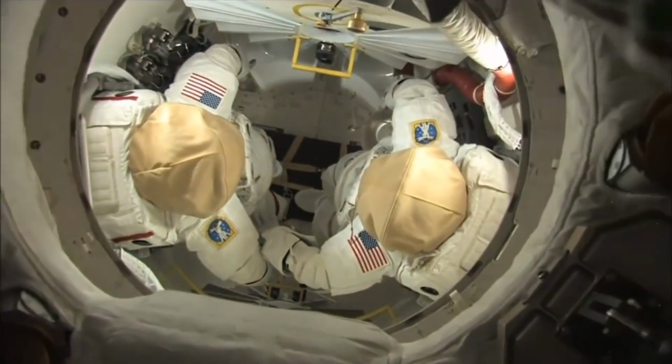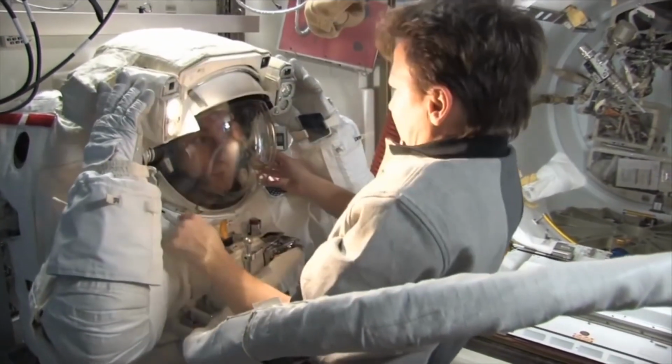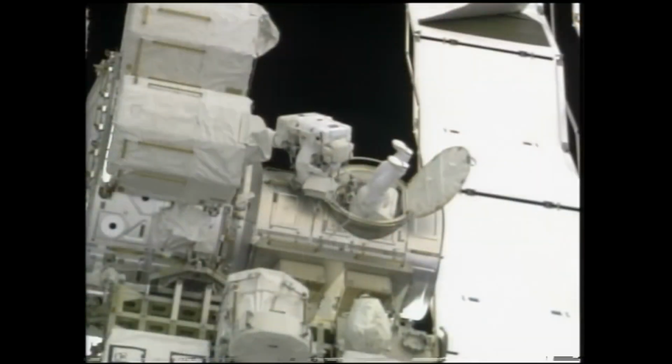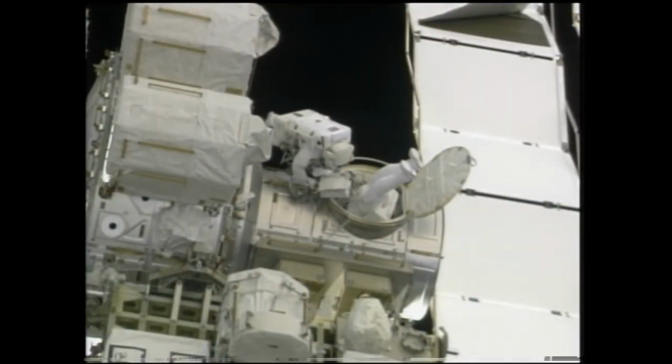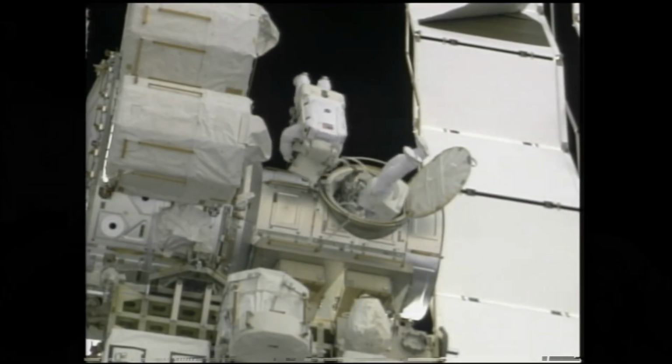The Quest airlock provides the capability for extravehicular activity, or EVAs. This is the module that provides the exit for spacewalking astronauts to go outside the station to work.